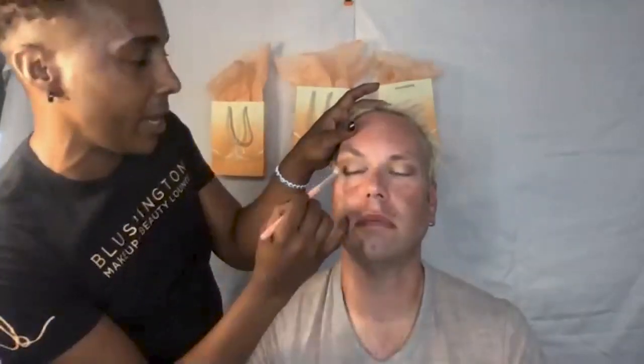Now, I like to spice it up a little bit. So I'm going over with Mocha, which is a very burnt orange color, because I want to bring up the blue in his eyes. And more burnt colors I'm putting in the ends of it. That's the fun thing with this eyeshadow palette. You can always mix all the colors.